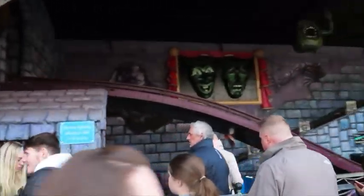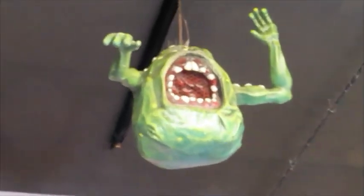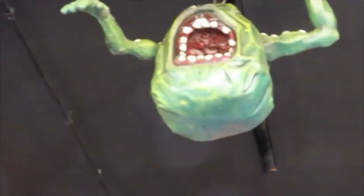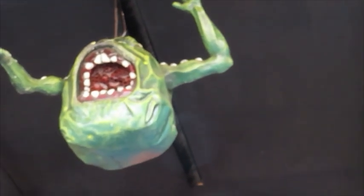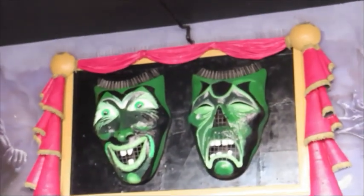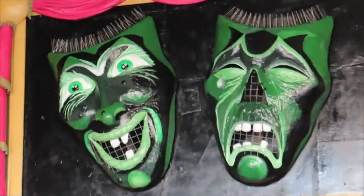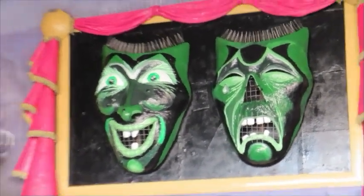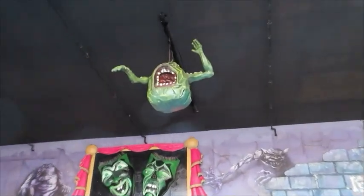So of course, did some new changes here in the Ghost Track, because you got that thing there. So that's it moving, because if you watch the vlogs past few months, that's not been working at all, it's just been sat there. Of course, you've got them two, so they've been painted up very nicely. So it is in action.